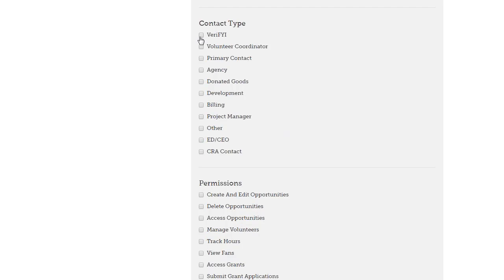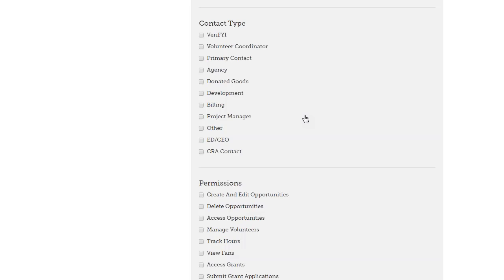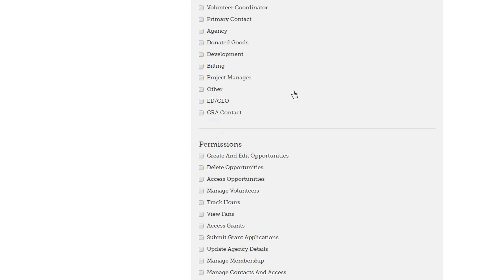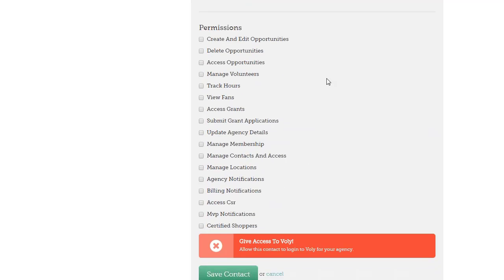If you're running criminal background checking, maybe that's the person who's been trained is going to handle verify for you. Are they the volunteer coordinator, or are they a contact for donated goods? Maybe this is the person the bill goes to. But just select the responsibilities that person has. That lets us contact the right people with the right information and avoids getting a lot of unnecessary information to people who really don't have a need or an interest to see it.